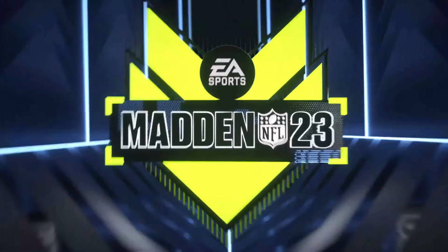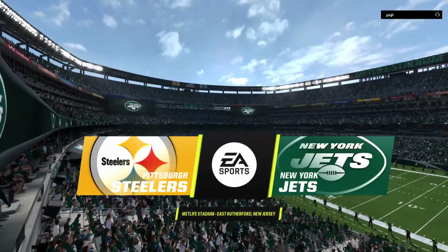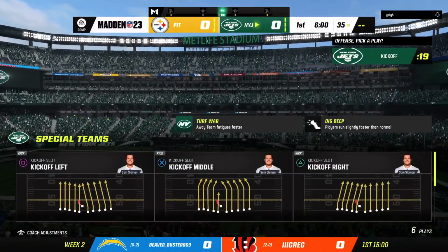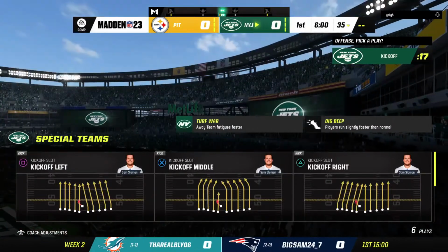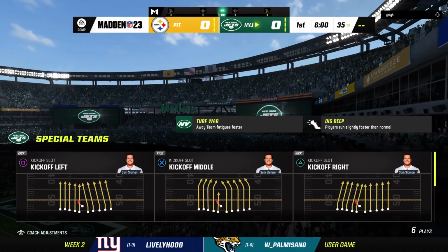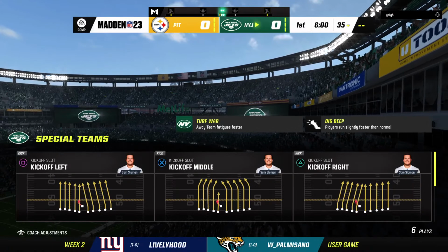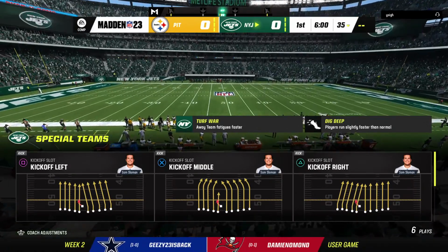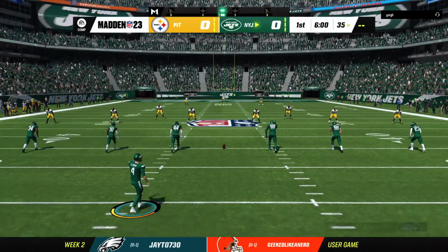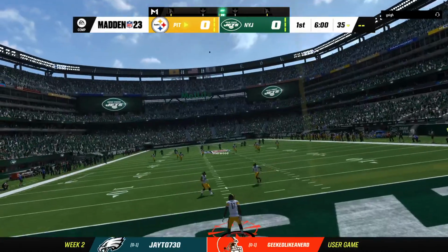From the stadium that hosted Super Bowl 48 back in 2014, there's a look at MetLife Stadium here in East Rutherford. Today, after a crazy opening weekend, it's on to week 2, and we've got a good one here between the Pittsburgh Steelers and the New York Jets. Two teams here, each off to 1-0 starts as this one is underway on EA Sports.